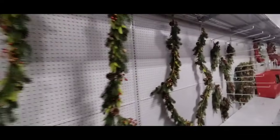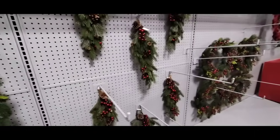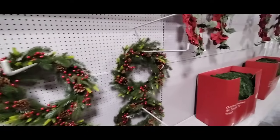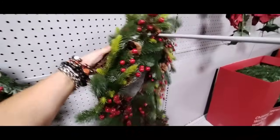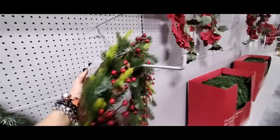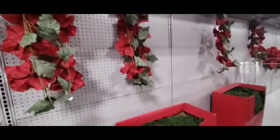Garland. $29.99. You guys, I get so distracted by the swag. Ooh, $14.99. We have a wreath. One wreath, but hey, better than no wreath. I mean, I could use a cheapy wreath. How much is this? Better be a little bit cheaper than that, sweetie. $29.99. Okay. We have poinsettia garland, $24.99. Eesh.